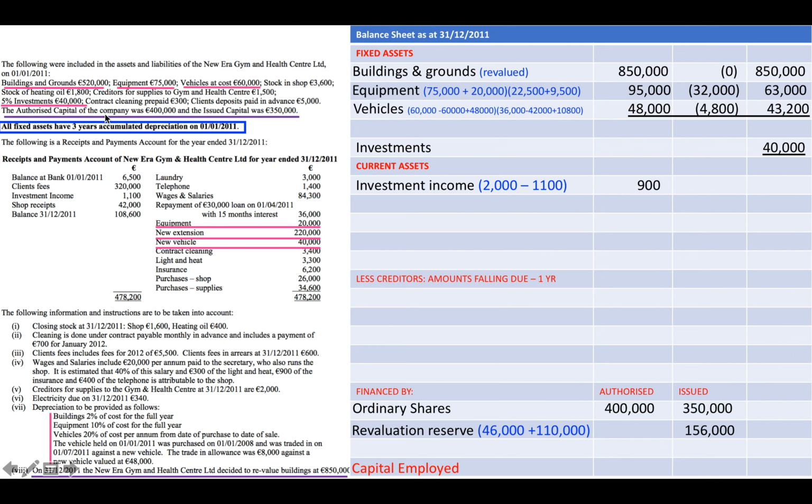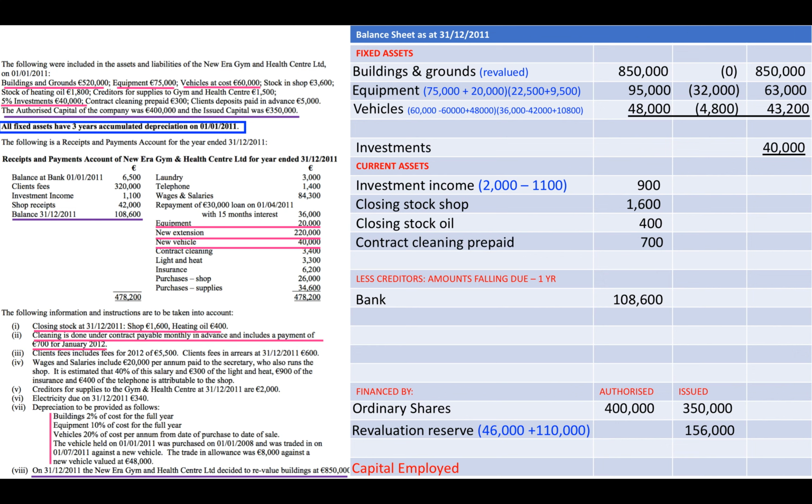Next then, we have authorised and issued capital. So ordinary shares authorised 400,000 and issued 350,000. Then we have balance at bank. So this balance here is going to be brought down on the credit side, which is a bank overdraft. So 108,600 bank overdraft. Then note 1, we have closing stock of shop and closing stock of oil, which are current assets. Note 2, we have contract cleaning prepaid.